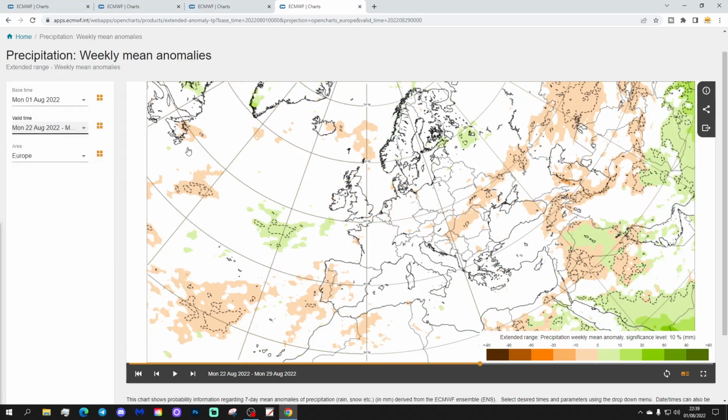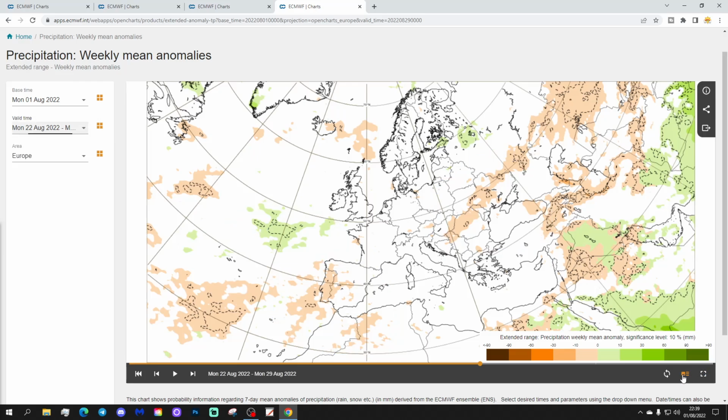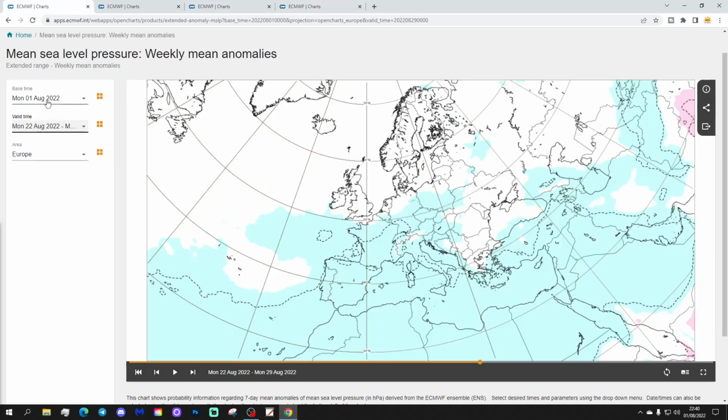And precipitation anomalies, a weak signal again. So perhaps a bit drier than average through some eastern parts of Europe, drier than average down towards Spain and Portugal, and also a little bit wet just to the west-southwest of the UK. Could the Atlantic be starting to come back a bit there right at the end of August, I wonder.